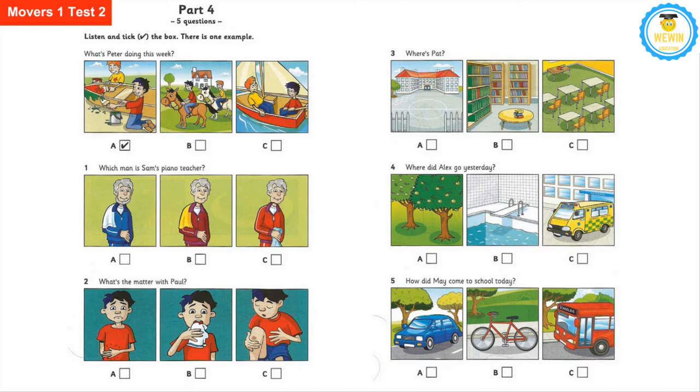5. How did May come to school today? You weren't on the school bus this morning, May. Did you come with your mom? My mom couldn't start her car today. How did you get here then? I've got a new bike, and I came on that.